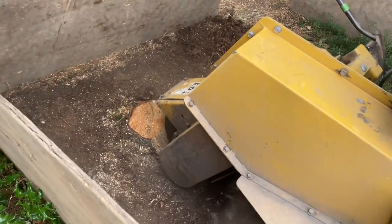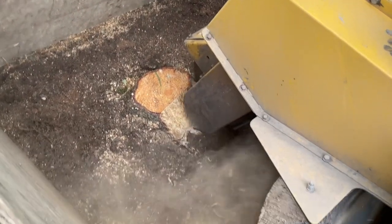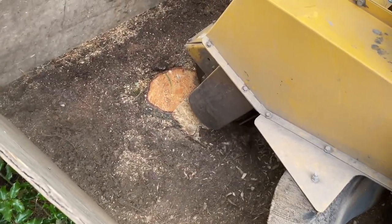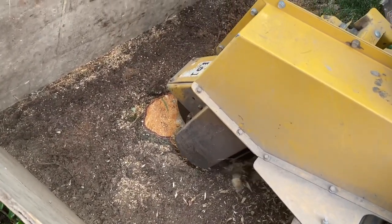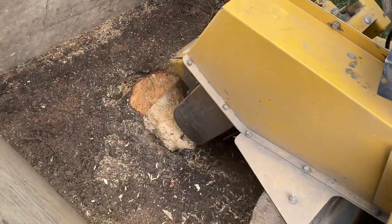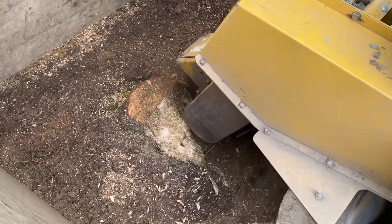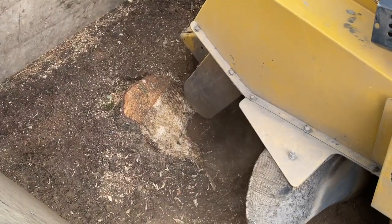Can you see the spinning blade at the front of the machine? When Andy lowers the blade, it will begin to shave the trunk of the tree. And as he steers the blade back and forth, it grinds off layers of wood until the trunk turns completely into little wood chips.